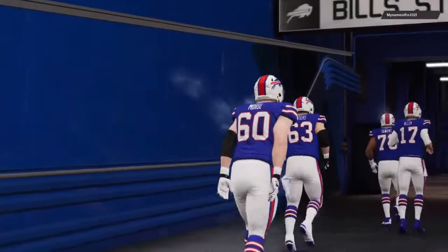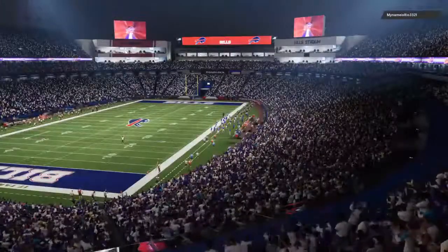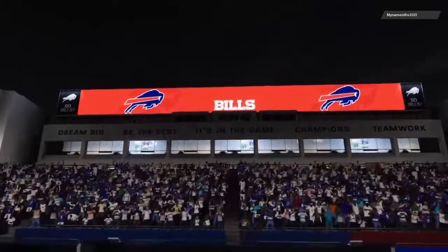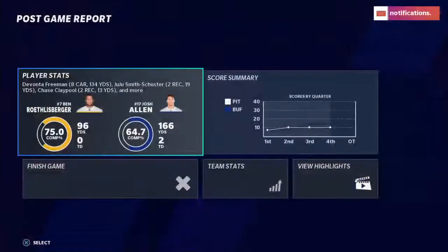So for Buffalo, the win is their 8th on the year. And they'll hit the road next week to take on the Denver Broncos. Meanwhile, for Pittsburgh, it's a loss that could have implications on the playoff race as they fall to 9-4. And they'll try to turn things around next week as they have a matchup in Cincinnati against the Bengals.